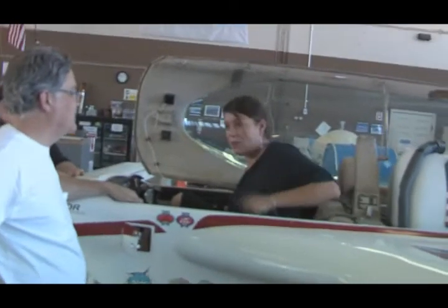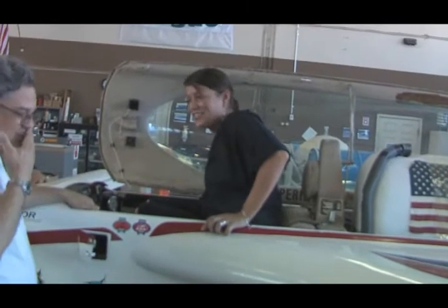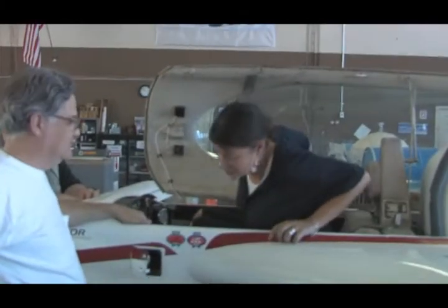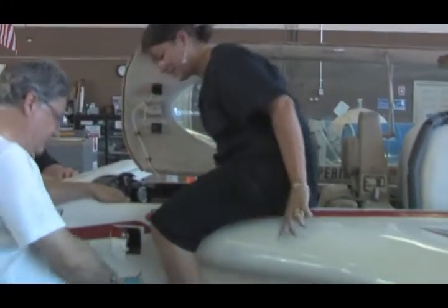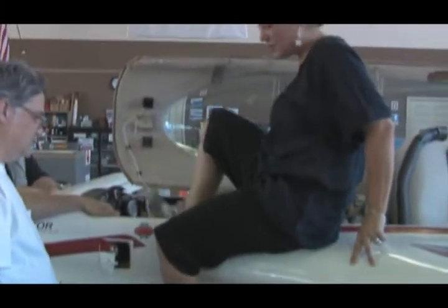Well, then why not just a jetpack with the pressurized suits? Dollars per mile in a jetpack is not a good deal. So I know how to get in here now. How do I get out of this thing? Okay, sit here, and put your foot on the boarding step there.